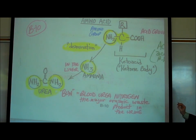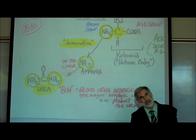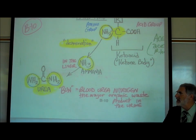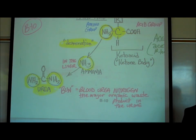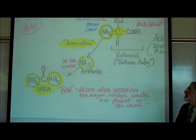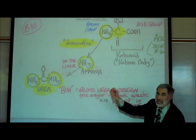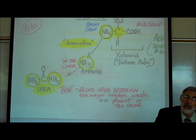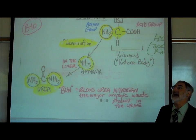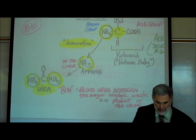It is the major organic waste product in our blood, and then our kidneys filter it out of the bloodstream. Isn't that the role of our kidneys, to filter blood? And it's excreted in our urine. It is the major organic waste product in our urine, formed whenever we're breaking apart proteins. Now, we're always breaking down small amounts of protein, but sometimes we start to break down higher amounts than usual, increasing the amount of urea in the blood.